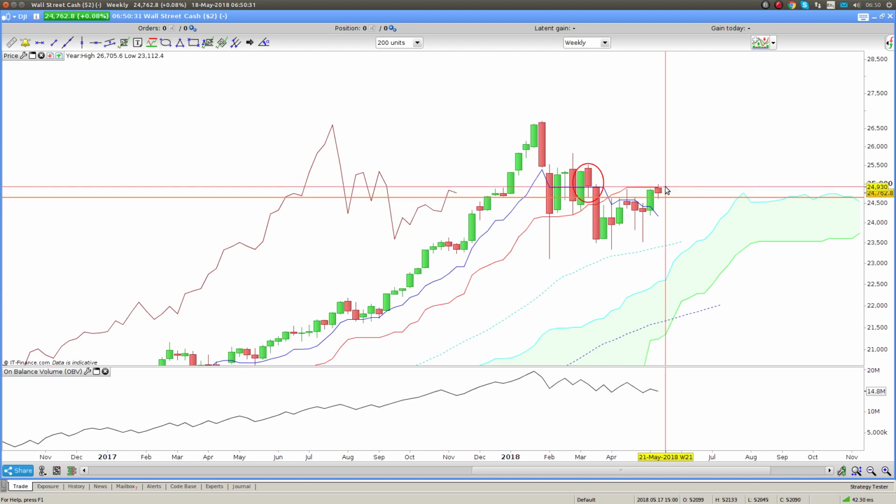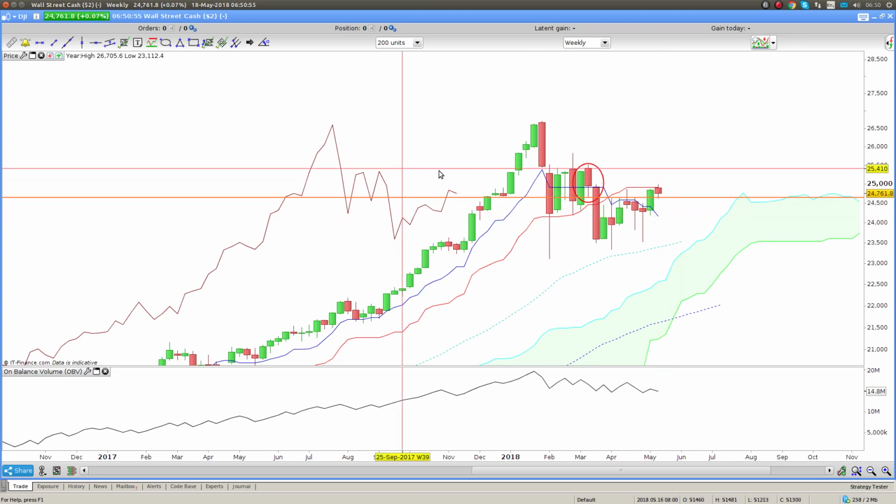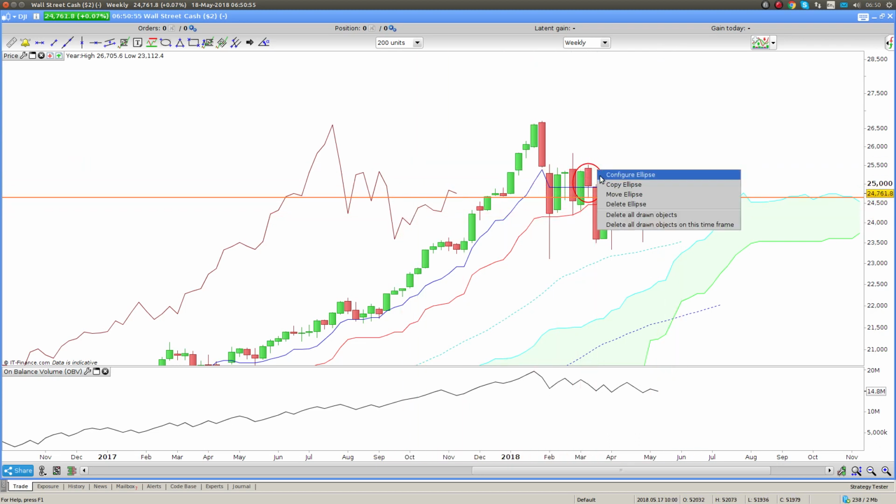So you can see we have the same setup brewing here. So a close on this low here for the week would give you a potential reversal pattern for some more move to the downside. So just watch out for that.